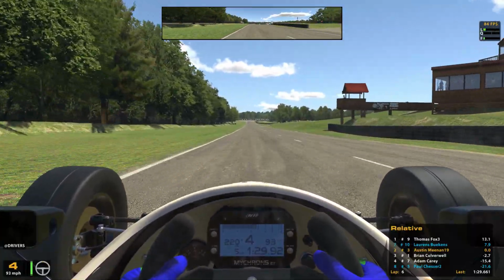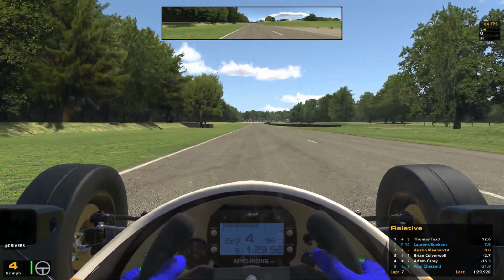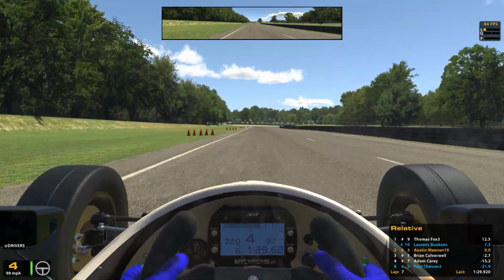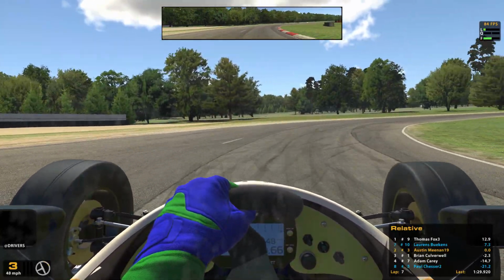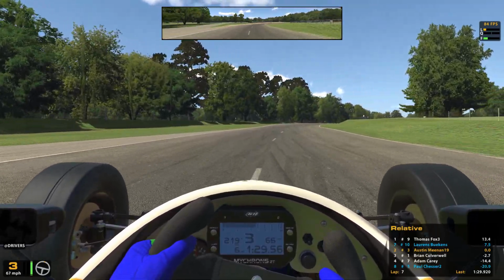I actually have an iRacing stream of the Charlotte Oval in the street stock once that's on the calendar, which is going to be Wednesday. But I enjoy that because it's basically flat and, you know, it's different.